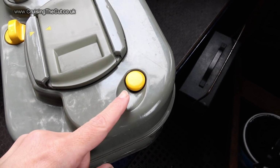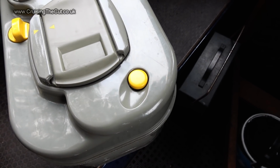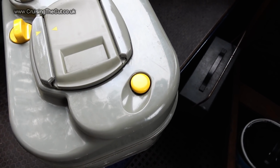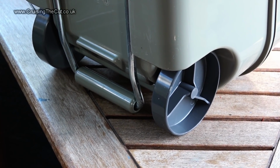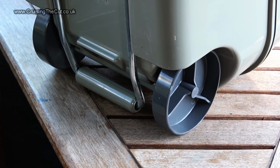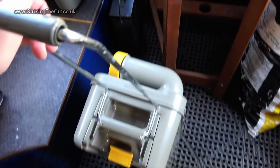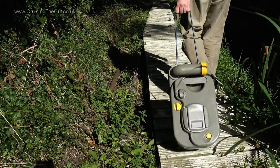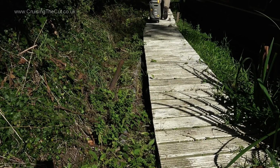Meanwhile, this little button here becomes very important when you're actually emptying the cassette, and I'll come back to that in a second. Newer cassettes now come with little wheels at the bottom because, holding 17 litres, they are heavy to lug about. An inbuilt handle also unfurls from the box, and you can then wheel it along the towpath and pretend you're going on holiday instead of carting your outpourings to the disposal point.